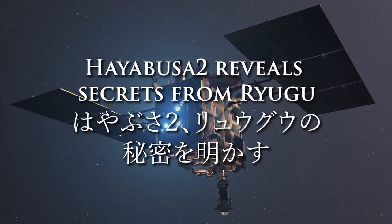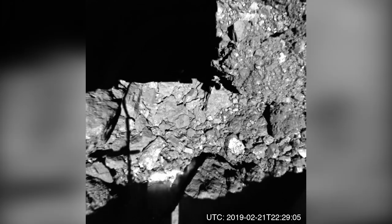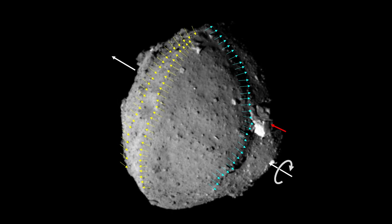Hayabusa 2 is a spacecraft on a mission to explore the near-Earth asteroid Ryugu. In 2019, it briefly touched down twice on the surface of Ryugu and took readings with various instruments. The data gathered then continues to give researchers insight into the physical and chemical properties of the 1 kilometer-wide asteroid.